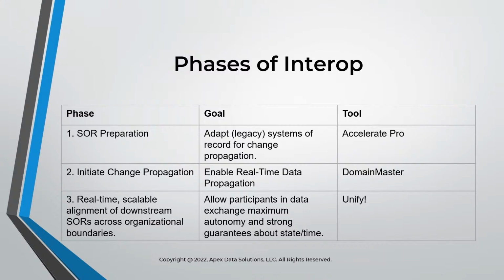Phase two is where we really begin to initiate change propagation. Now that we have the systems ready to report and incorporate change, we can start to wind them up, so to speak, and let them do their thing. And this means that we're going to be enabling real-time data change propagation. And that's where our next product, which we're working on, Domain Master, comes in a little bit later this year. We'll be talking about that.